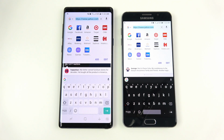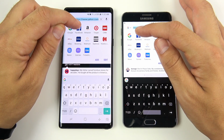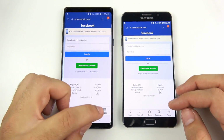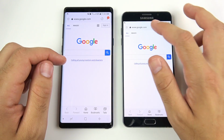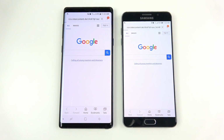Okay, guys, so I'm here in the Samsung Internet browser. We're gonna just open up a couple of tabs here to see how they perform. Let's go into Facebook, 3, 2, 1. And see which one is quicker, and that is the Galaxy Note 9. Okay, so open up another tab. Let's go into hotels.com here, and 3, 2, 1, and see which one gets there first.